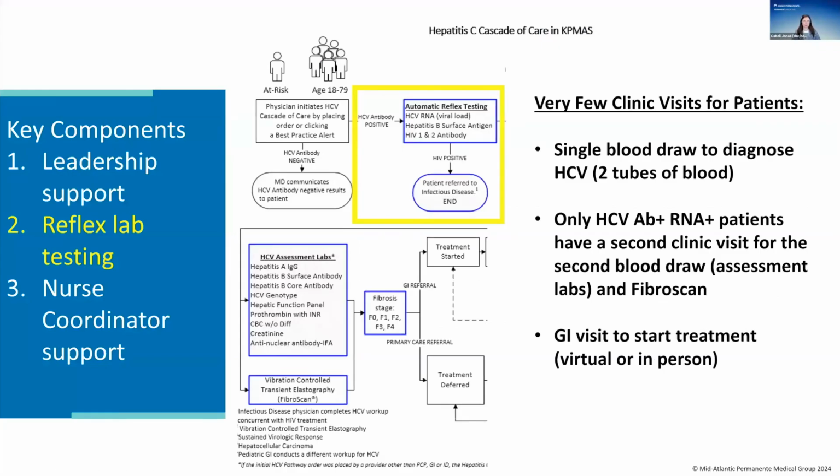So the second piece that I wanted to focus on as a key component was that reflex lab testing. We developed this in-house, but in the United States, there are many commercial labs that do reflex lab testing at this point. The main benefit for the patient is that instead of having to go twice to the lab, they now only have to go once and give that initial blood sample. For us, it's 2 tubes of blood, and then they are able to get both the antibody test and the RNA result with the same samples and get a complete diagnosis. So you don't have that gap of patients that got the antibody test and never came back for the RNA test. This was a key component of this program that has contributed to it.